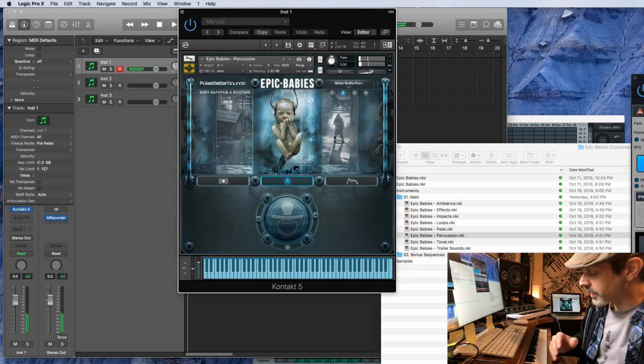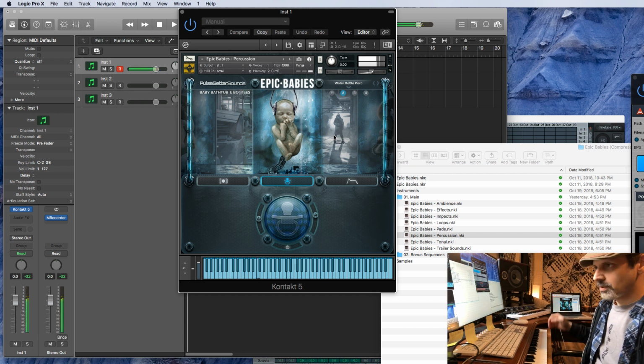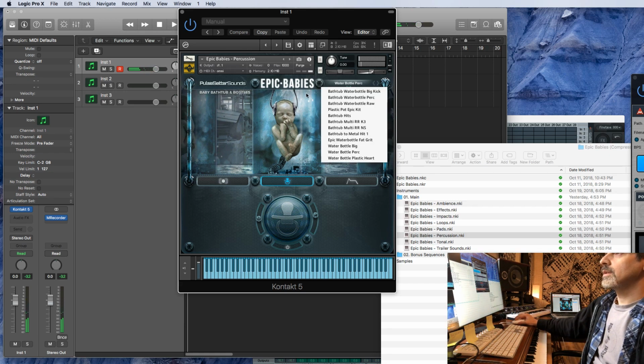Also, they do that trick where the samples are multi-sampled but spread through the keyboard. It's a very common film scoring and sound design thing. So you go really low and you get more of that horror thing.